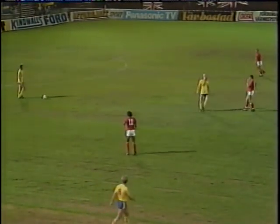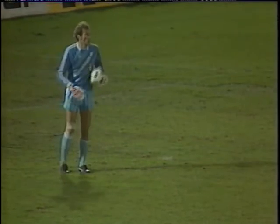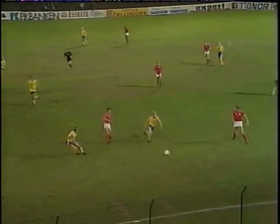Bobby Robson was very impressed with the Swedes when he watched our video recording of their recent international against the Soviet Union, and it would appear that they're living up to expectations. And at this moment, Bobby Robson has Tony Cottee doing some stretches down by the bench. Here's John Barnes.